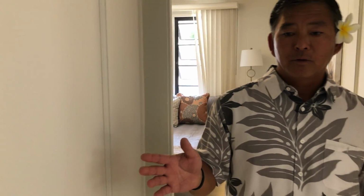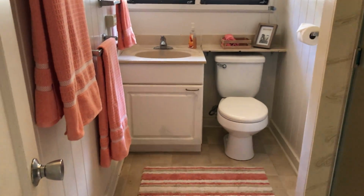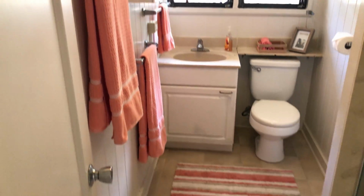And then we'll go into the bathroom. The bathroom is also really cute. It has all your functions, as you can imagine. Nice walk-in shower.